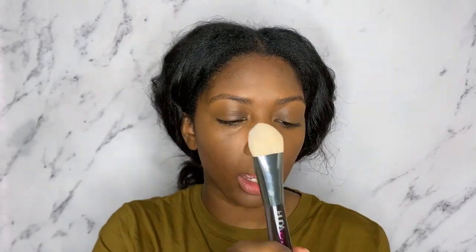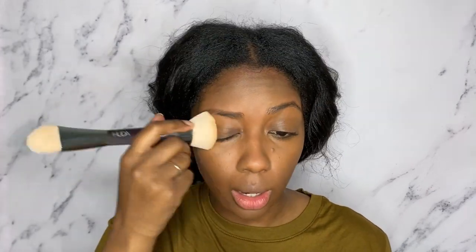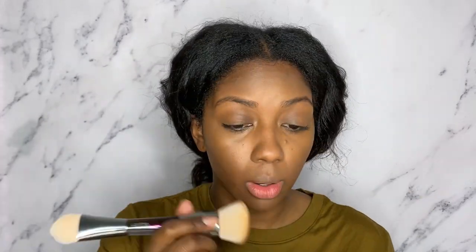And I love to just carry this around with me during the day. Whether my skin is feeling oily or not, I usually have one of these floating around in my bag.